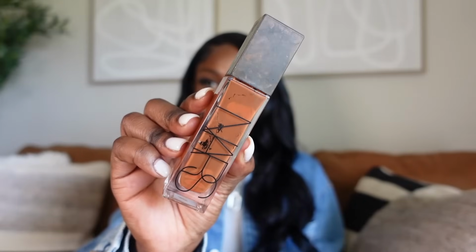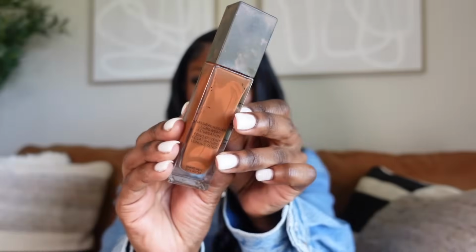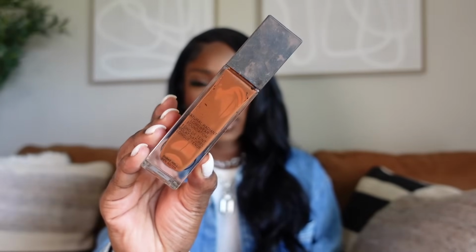All right, let's get into foundations. The first foundation that I'm going to share with you all is going to be from NARS. This was my first foundation from NARS. It is dirty. Okay, I probably should have wiped this off, but it's cool. As you can see, this foundation is run through. Like, there's barely any product left. And this is in the shade Namibia. This is NARS's Natural Radiant Long Wear Foundation, and again, in the shade Namibia.